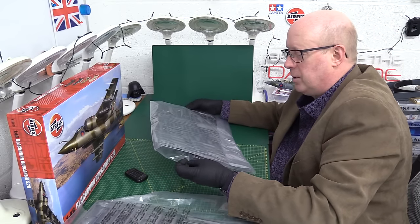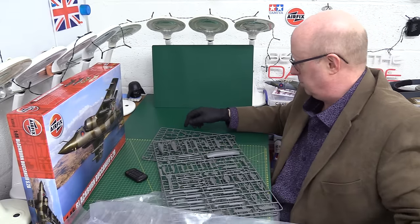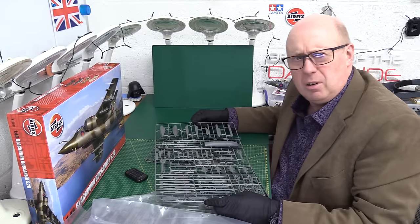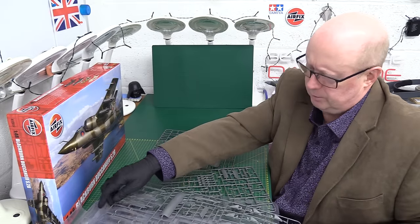Let's have a look at our weapon sprues. These sprues are just absolutely huge, aren't they? They're almost bigger than Tamiya's. It comes in a big box as well, doesn't it? It's quite imposing, really. Right, we'll do the small one first. No, we'll do the big one first.